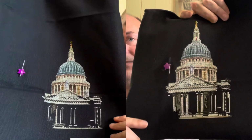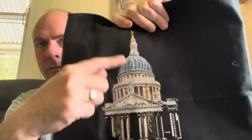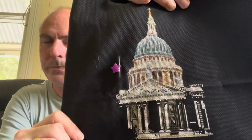So this is where this one's up to. Sorry if you can see all bits of fluff flying around me. So this is where we got to on here. So I'd already got this part up here completed, so I've just been working in this section down here. So I didn't get as much done as I wanted to on this one.